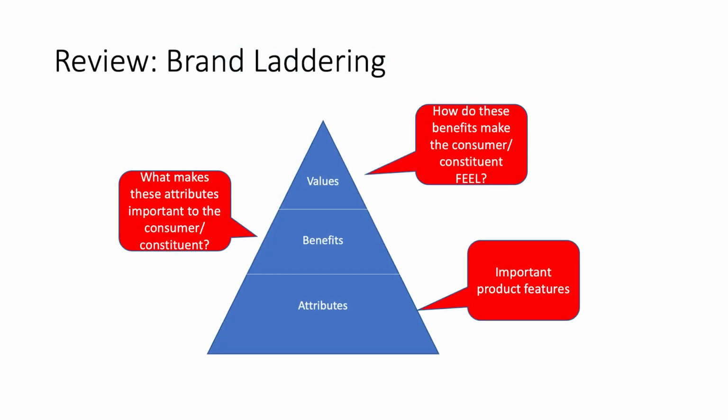A review of brand laddering. Before we start discussing positioning statements, we'll do a quick review of the brand laddering process. When building a brand ladder, you begin at the bottom of the pyramid and list key attributes of the brand. This is just a clear statement of the things that comprise the brand. From the brand attributes, we then define the functional benefits. These are the benefits that come directly from the brand attributes.